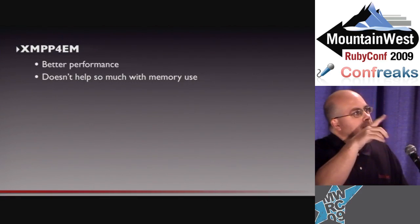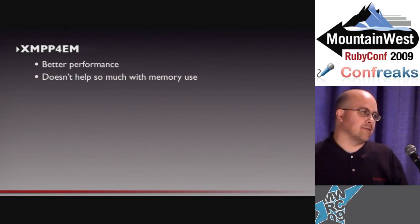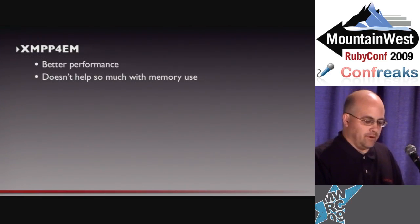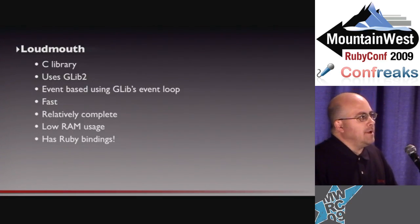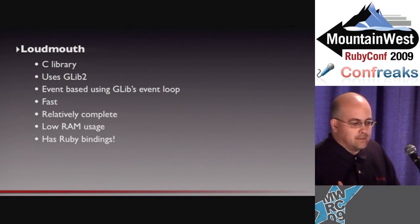Now, Aman, and he's out here somewhere, he wrote XMPP4EM. And what he did is he took XMPP4R and he ripped out the threaded portions and made it evented using EventMachine. And it did offer better performance, but it didn't really help so much with the memory use. And so we kept looking around, and we came across this thing called Loudmouth. Now, Loudmouth is a C library, and it's written using glib. And it's event-based. It uses glib's event loop. It's pretty fast, it's pretty lightweight on the memory, and it has Ruby bindings. It looked like the answer, so we went with it.